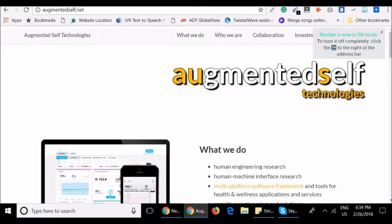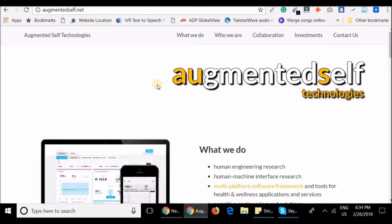Today we're going to do an SEO audit for Augmented Self Technologies, which is an IoT business, Internet of Things. So you can call it SEO for IoT or SEO audit for Internet of Things. What we're going to focus on today is checking the website, the user experience and user interface based on the design. We're also going to check the technical SEO ranking factors, and probably create a roadmap along the way to see what can be done, what can be improved, and take things forward from there. Okay, with that said, let's get started.